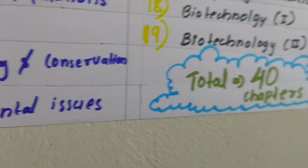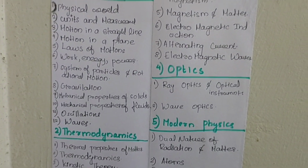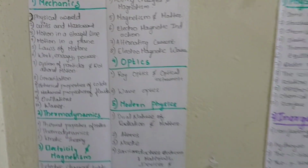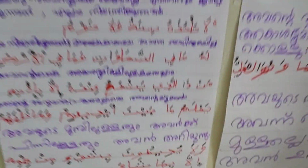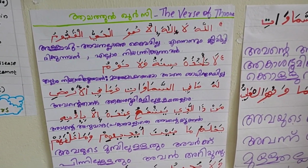I also categorize the chapters in physics into mechanics, thermodynamics, electricity and magnetism, optics and modern physics. Like that, I also branched chemistry into physical chemistry, organic chemistry and inorganic chemistry. The next thing written on my walls is a prayer that I recite every morning and before sleeping.